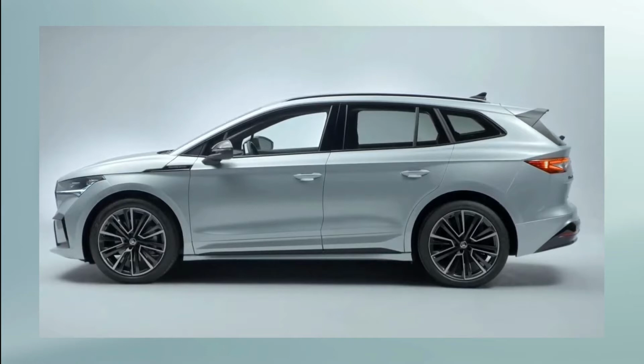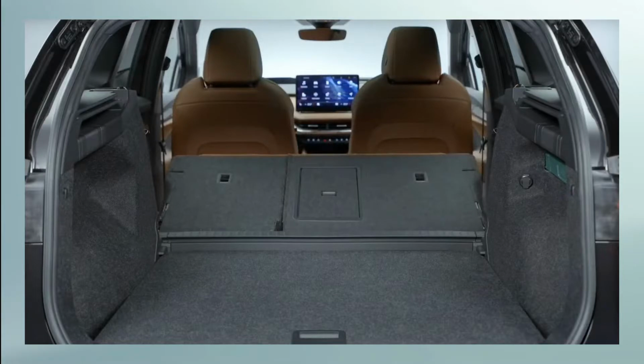Enyaq EV, with a length of 4,649 mm, width 1,879 mm, height 1,616 mm and wheelbase 2,765 mm, has similar dimensions to Kodiaq. The volume of the luggage compartment reaches 585 liters.